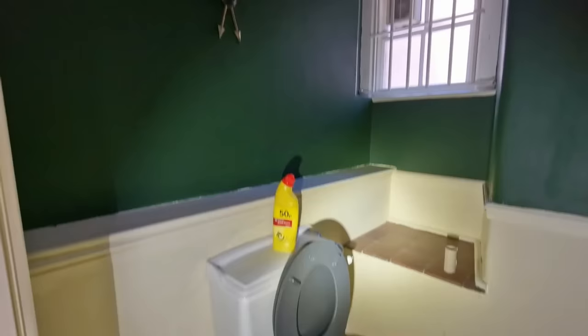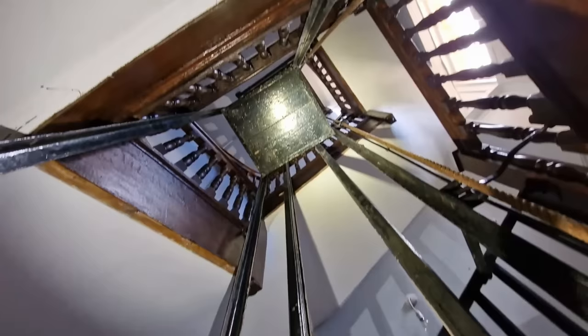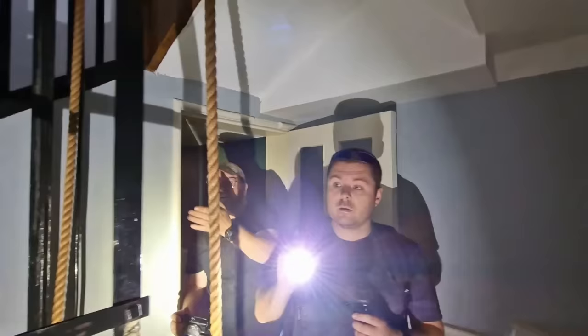Oh no way, this toilet's lovely, mate. Look at this. I would have a poo, though. Yeah, I think I would. That's it, that way. Come on. Close up. Oh, wait. That's a lift. Just get in there. Do you want to bring the lift down for us? Get in there, get up there.